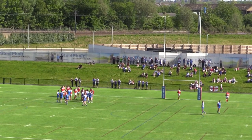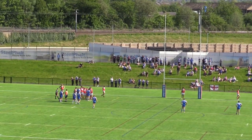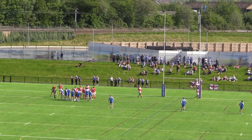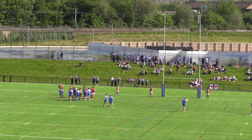Oh, put down. QLT's kick then into the hands of Tyrett. Had to bend to catch it, but couldn't bend to put the ball down on the ground, so the Eagles will scrum on the 10 metre line again.